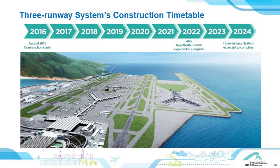It's a very ambitious program, and it will be completed by 2024. The area here is currently under reclamation, and there's a huge amount of boats and machines doing their jobs out in the water at the moment. It's a very exciting place to be in Hong Kong to see this.